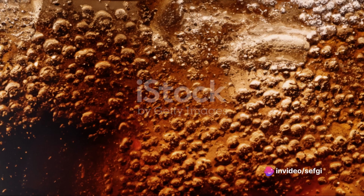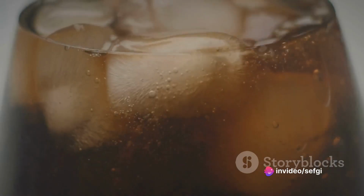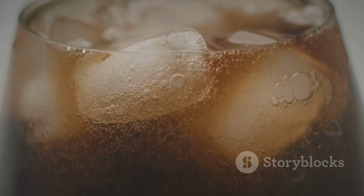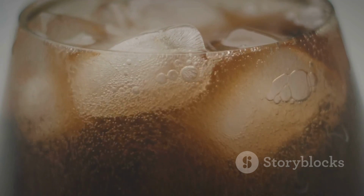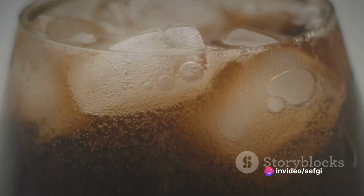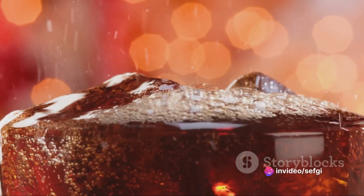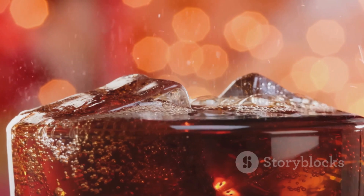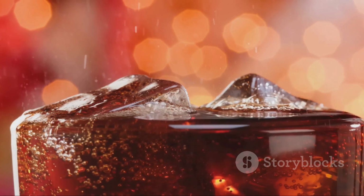Let's set the stage. Imagine a bottle of cola. Now introduce a piece or perhaps a few pieces of Mentos into the mix. What follows is nothing short of a spectacle. There's a sudden, vigorous explosion immediately followed by a surge of foam that rushes out of the bottle like a geyser. It's a sight that is both surprising and entertaining, a fizzy eruption that leaves onlookers in awe.